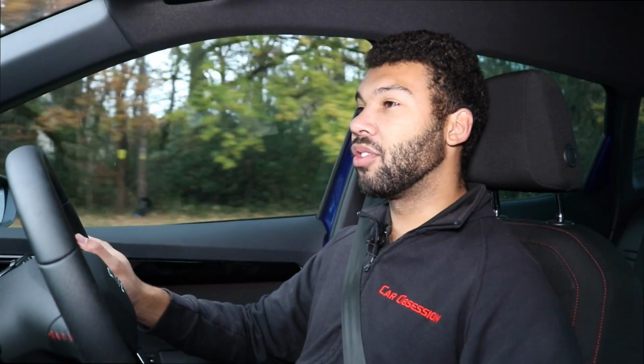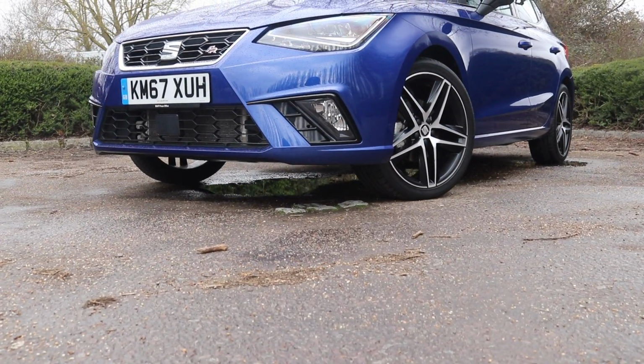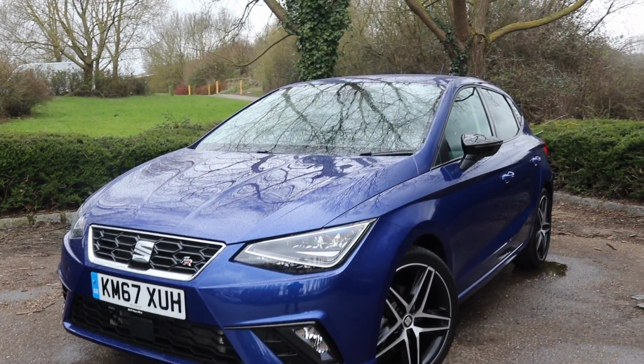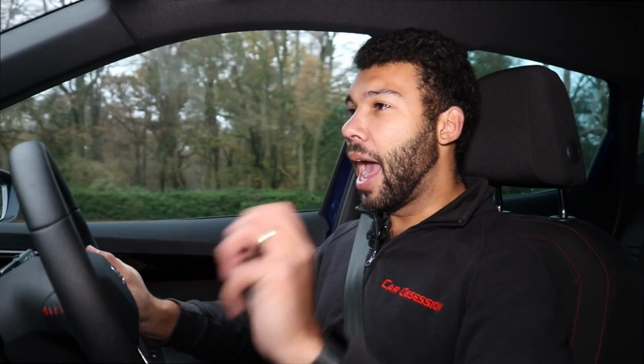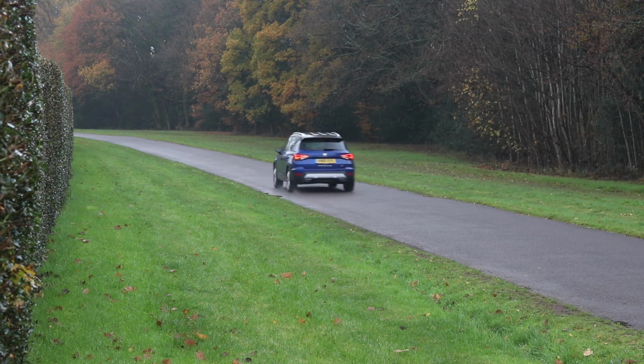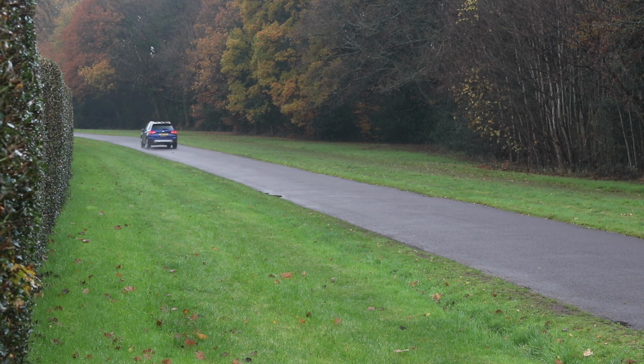The Arona is based on the Ibiza hatchback, so it's got a very good platform on which to start from. In case you want to get technical, that platform is the MQB-A0 platform. Sexy.